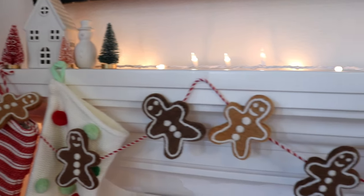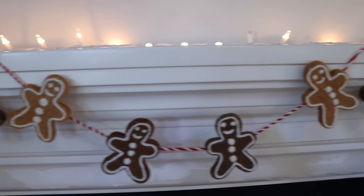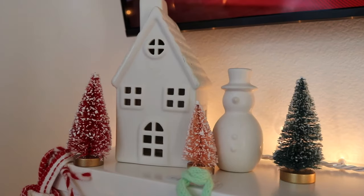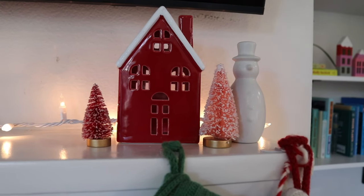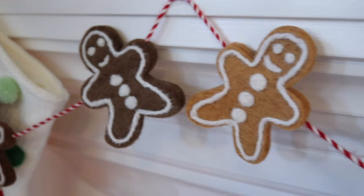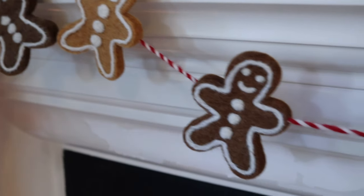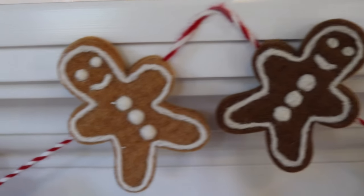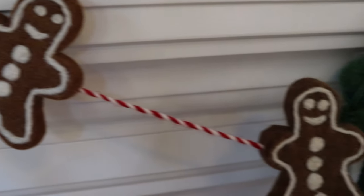This whole room, really. And then for the mantle, I just added some Christmas village type stuff. Some houses and snowmen and trees. I believe everything you're seeing I got at Target over the last few years. And then, of course, a starring moment for my gingerbread garland that I love probably too much and I've thought about way too much over this past year, and I'm just delighted to see it again.